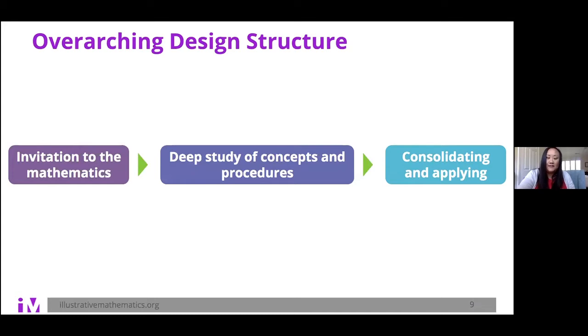So here on this slide, we can see the overarching design structure of IM. And this is the design structure that drives all of the material that we see in their curriculum program. So there's this idea of starting with an invitation to the mathematics, helping kids get into the math through either a familiar context or drawing upon prior knowledge, similar to the which one doesn't belong task that Mary started us off with this morning. And then we move into a deep study of concepts and procedures. And then we move into consolidating and applying those knowledge and concepts that we worked with.